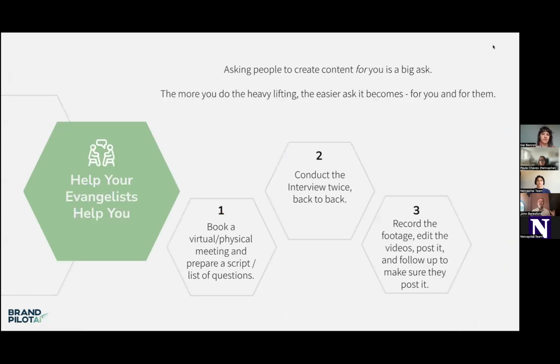So the next thing we're talking about are these evangelists, these people that can help you tell your story. Gal and I are here representing BrandPilot. It's an awesome company. We do great work. But of course, I'm going to say that to you. I work at BrandPilot. The whole point is that it would be a lot better if somebody else who didn't work at BrandPilot were saying, what John and Gal do is really important and really good and you should listen to them. So that's the point of these evangelists: how do we get other people to help us tell our story?